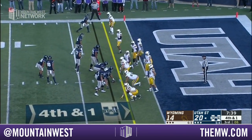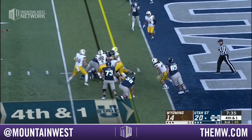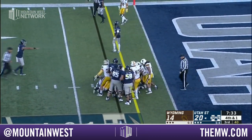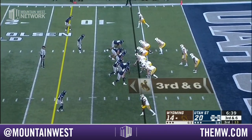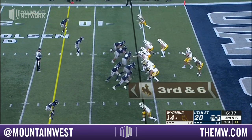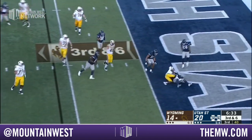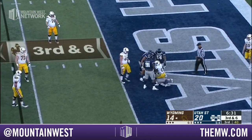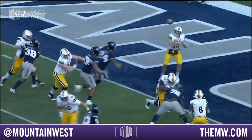From the shotgun with Jaylen Warren, his running back. He gives it to Warren. He's pushed back, and they're going to need a generous mark here to keep this drive alive, if I'm Wyoming. Blitz up the middle. Valaday marked at the two, whereas forward prop. That could have been a lot worse.